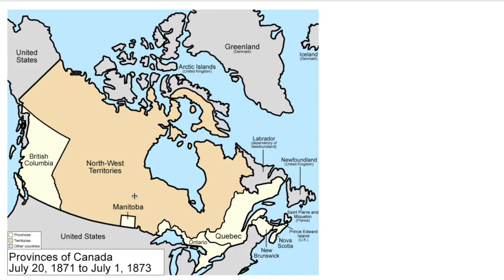And the goal of the government of Canada is they've got this whole area all together, but they want to fill it, right? They're going to eventually start trying to send settlers up here and fill Manitoba and fill BC and build a railway from sea to sea, because that's Canada's motto. Ad mare usque mare, from sea to sea. We're going to build this transcontinental railway.